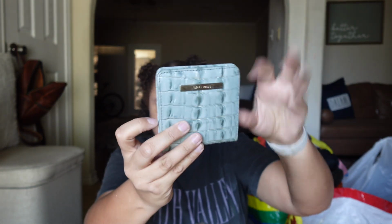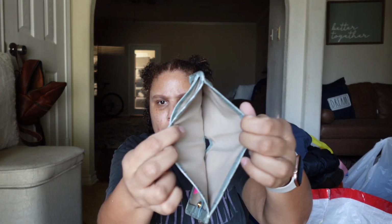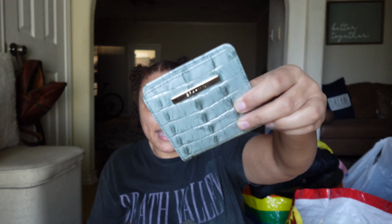So the next item is this Brahmin wallet that I got from that garage sale with the records. She wanted $10 for this, which I do think is kind of high. There's the inside, but this one actually is in pretty good condition. This was the only cheap enough item or handbag at that garage sale. I think I might be keeping this one for myself because I do like these little wallets.